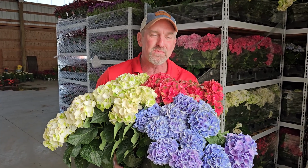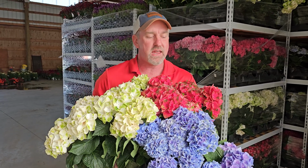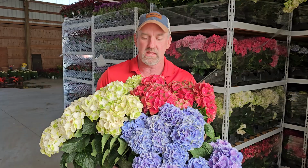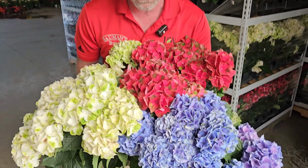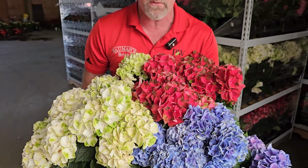I found these beautiful hydrangeas. I went up to Canada to check out some nurseries, and there's this beautiful nursery called Qual Tree, and they were growing these hydrangeas, and oh my gosh. All of these hydrangeas, there's 3 or 4 different kinds. I'm going to walk you through the racks of what we got.